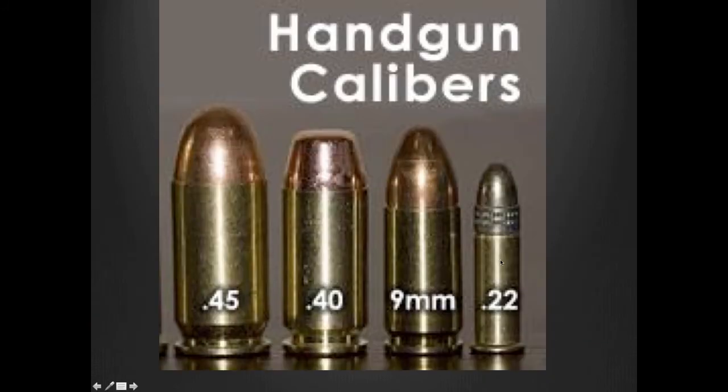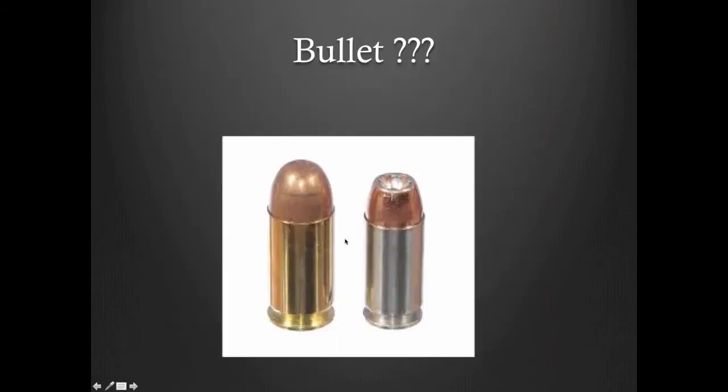All right. Just wanted to put the 22 there to show you that's a good size cartridge, and that is a good size to start out if you haven't shot before and you want to get into law enforcement. And the 9mm, 40, and 45 are handgun calibers that are carried by most law enforcement agencies.